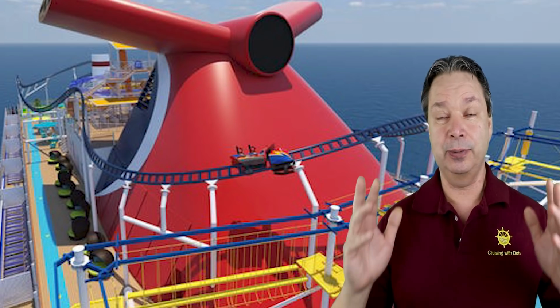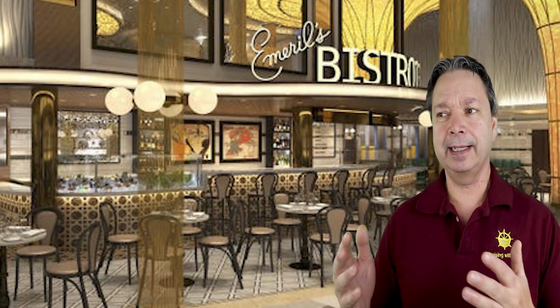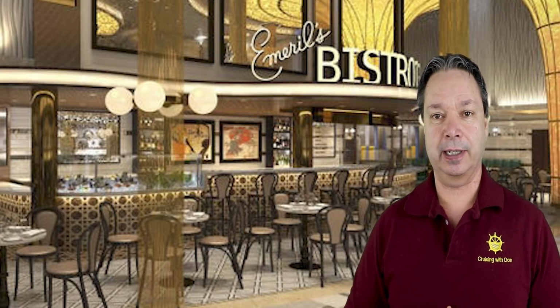Another thing that you're going to really like is the amount of dining choices on board. There are so many. You're going to have a New England restaurant on board where you can get New England clam chowder, fish and chips. There's a sushi bar on board. You can have a teppanyaki dining experience if that's what you're looking for.